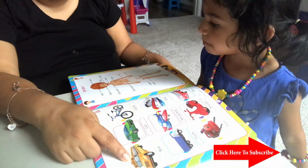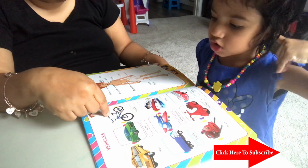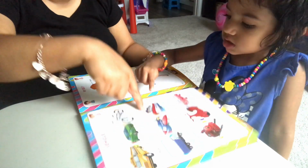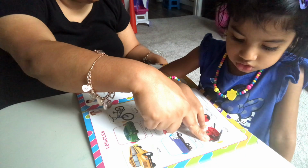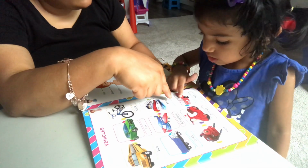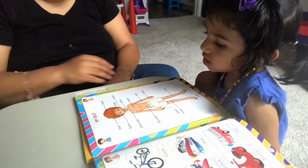It's a bus. Yes. What is this? It's a car. It's a bicycle. It's a truck. It's an airplane. It's a boat. It's a ship. It's a train. It's a motorcycle. It's a school bus. It's a van. Van. Okay.